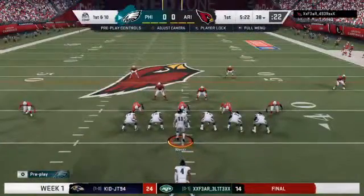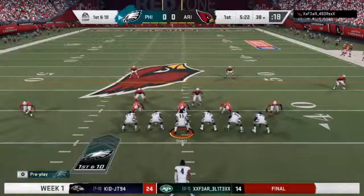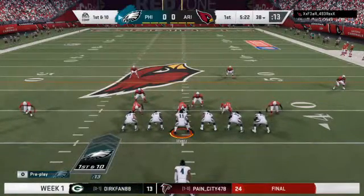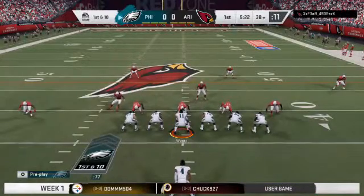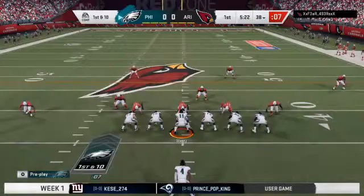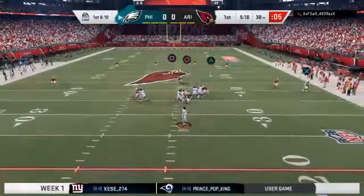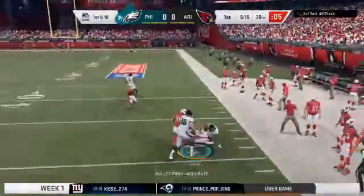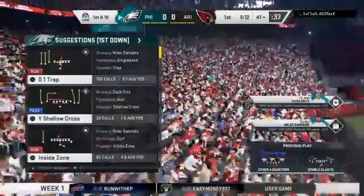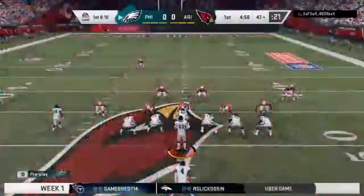So here's a 1st and 10 at the 38. Throwing is Wentz. That one caught by Gibson. And he'll be taken down, but not before he gets into enemy territory. Philadelphia picking up the first on a gain of 15.